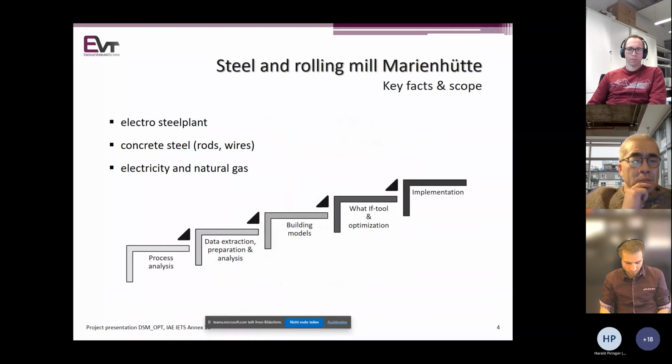The steel and rolling mill Marienhütte is an electro steel plant. Therefore, it uses steel scrap as input for the production process. They produce mostly one steel quality, concrete steel, and form the crude steel to rods and wires with different dimensions in the subsequent rolling mill. And the main energy carriers are electricity and natural gas.